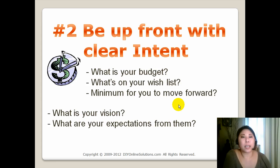The number 2 tip I can give you is be absolutely upfront with your web developer. Before you go in there, have a clear intention as to what you want to accomplish, okay? What you want to do with your website, how you want it to help you as far as your business expansion is concerned. You want to be upfront with your budget.